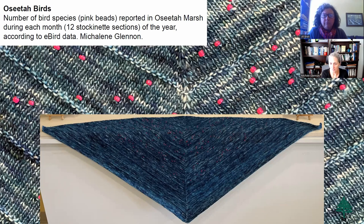And so you see some of them have no data because there's very few people going out to Osita in February or January making observations and putting them on eBird. But if you look at the middle months, April through August, there's lots and lots of birds. So each pink bead just represents a bird species. And you can see that there are a few months where there's lots and lots of birds. And she just put them in there randomly anywhere she wanted to. So that's a relatively simple approach to representing data, but it was a quick and easy data set to go. Anybody can go on eBird and grab that kind of data if you live in a place that has good bird observations.